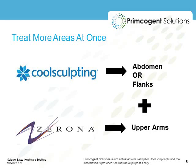Although the technologies seem rather independent, Zerona AD for the treatment of the upper arms, CoolSculpting very effective at the abdomen fat bulges and flank fat bulges, the two technologies are actually very synergistic. While the CoolSculpting targets and focuses on those discrete fat bulges along the waist and flanks, the upper extremities remain free. And the upper extremities can be treated specifically and targeted with the Zerona AD device.